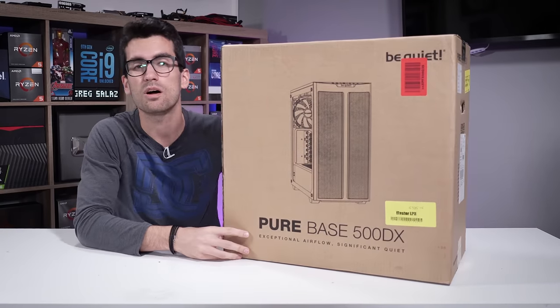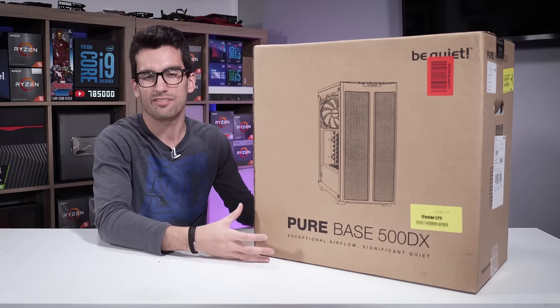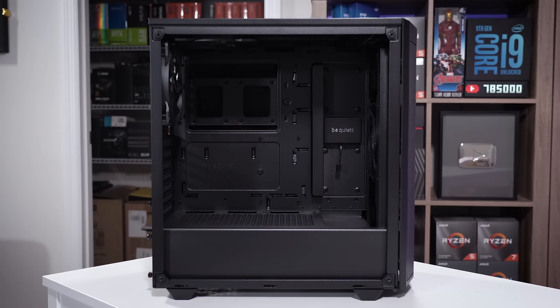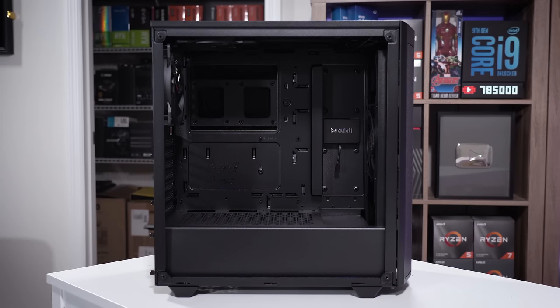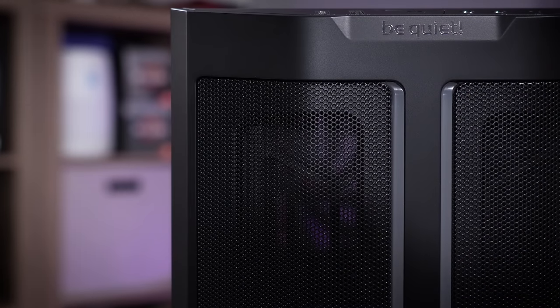And it actually comes with a lot of very cool features. If you've been watching this playlist for a while, you've probably already met the 500DX, but it is an excellent mid-tower. Comes with several fans, comes with RGB baked in, and it's not going to break the bank either. Airflow is excellent, plenty of hardware support. It's really the best of everything in this price range, I think.